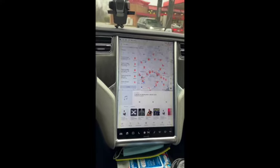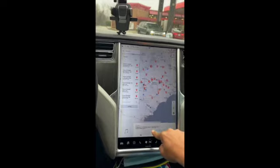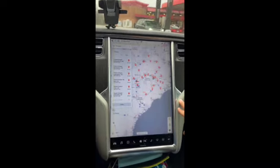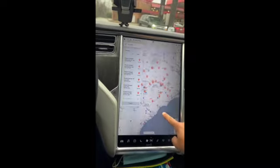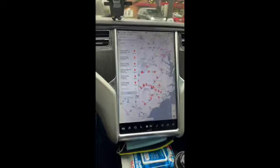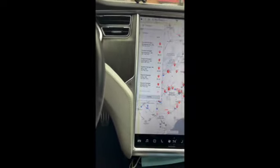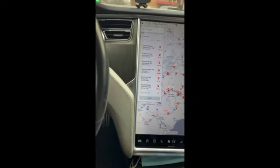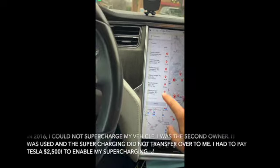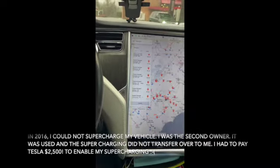And Tesla advises you to charge it at home, which is what I do. But if you ever go visit family or something, just as long as you're able to supercharge, you'll be okay. Like on this map right here, there's one 122 miles away in Burlington. The next one's in Lexington, Cary, North Carolina, Charlotte, Raleigh, Hickory. I mean, they're all over the place.